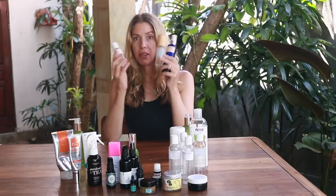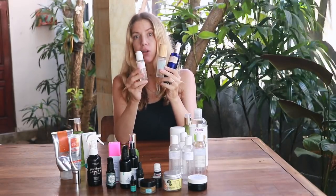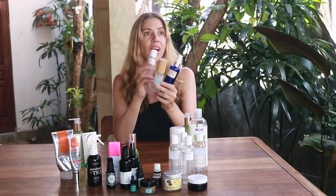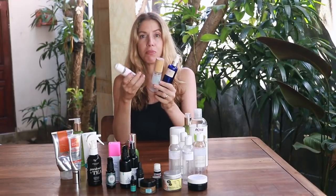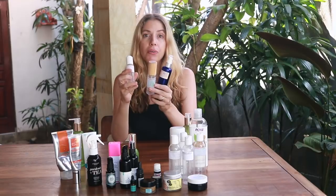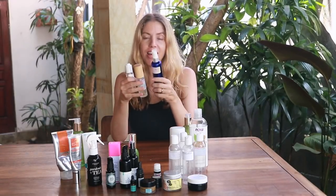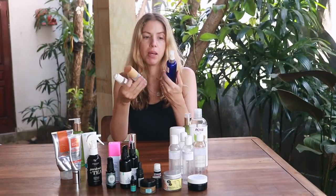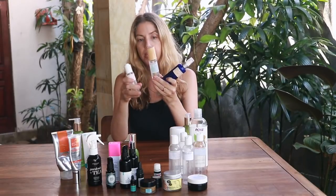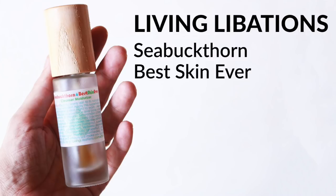So all the other Best Skin Evers, the rose, the Seabuckthorn, and the tropical one, all do contain some amounts of coconut oil. I've never had breakouts from them. As I mentioned before, I get bumps all over my face whenever I use pure coconut oil, but I've been using these Best Skin Evers for years, and I've never gotten any kind of congestion from them. So they really work for my skin. I love them. Out of the 3, my favorite is the Seabuckthorn Best Skin Ever.